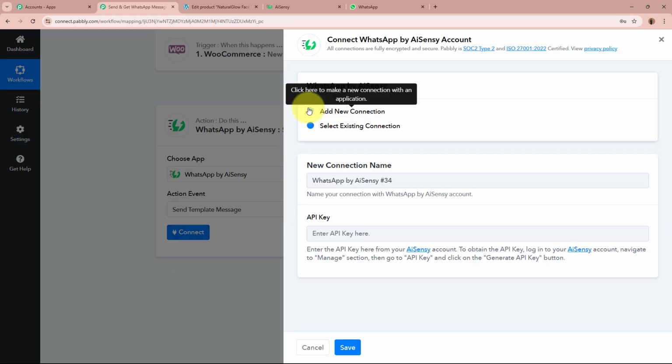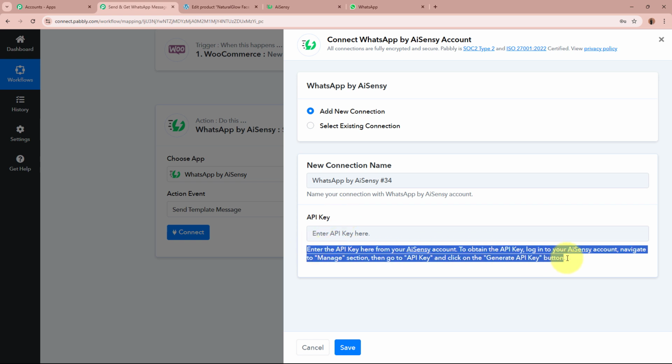A window is going to appear in front of you, on which click on add new connection, or else you can select the existing connection. After clicking on add new connection, you can see it is asking for the API key. With the help of this API key, we are going to connect our WhatsApp by AI Sensei account to Pabbly Connect. In order to have the API key, we have to follow the steps given here below in the help desk right over here.